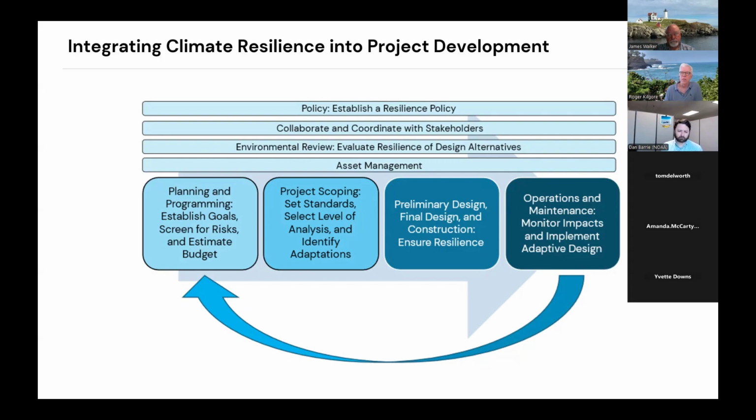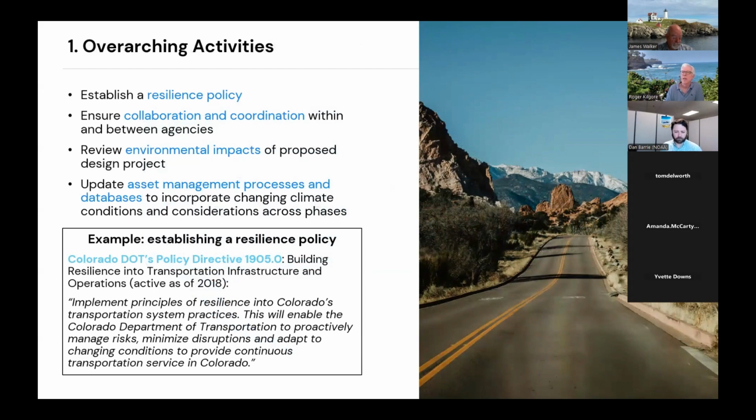I want to go through each of these in a little bit more detail, but above you see four what we call overarching concepts that house all of these design steps, and then the arrow on the bottom is to indicate that there needs to be a feedback process associated with that. So let me go through those in a little bit more detail. In terms of those four overarching procedures or activities, first of all, establish a resilience policy.